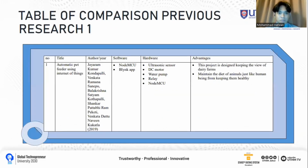This is the table of comparison of previous research. The first one is automatic feeder using Internet of Things. The software they use is NodeMCU and Blynk application. The hardware is ultrasonic sensor, DC motor, water pump, relay, and NodeMCU. The advantage of this project is it is designed to keep watch on a dairy farm and maintain the diet of the animals, just like human beings, to keep them healthy.